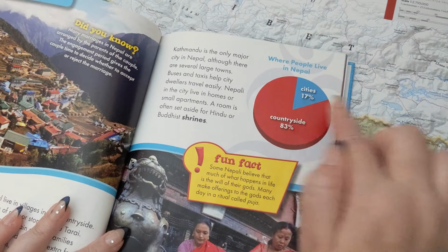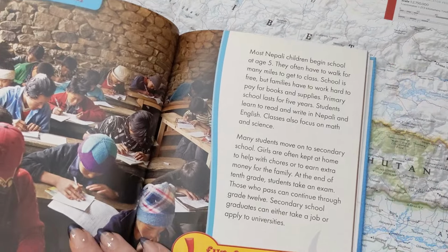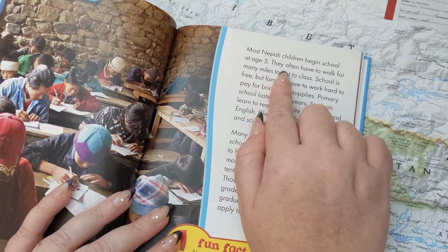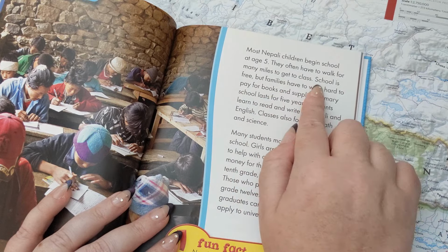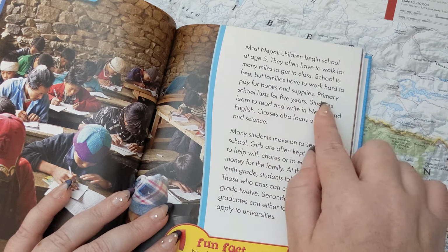17% live in cities. Going to school. Most Nepali children begin school at age 5. They often have to walk for many miles to get to class. School is free, but families have to work hard to pay for books and supplies.